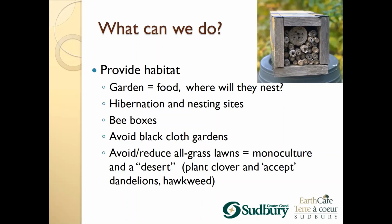A lot of our native bees are solitary bees, and they're not the social bees. So mason bees, for example, you can make mason bee boxes. They're very simple. The bee goes in, lays their eggs, they cover the hole, and the adults emerge in the spring. You also have to look at a variety of other plants for things for the larvae and caterpillars to feed on.